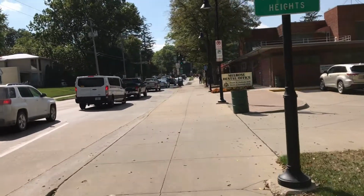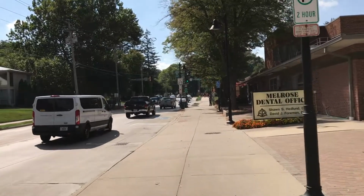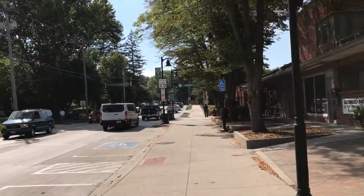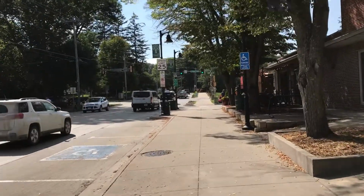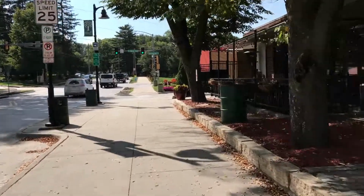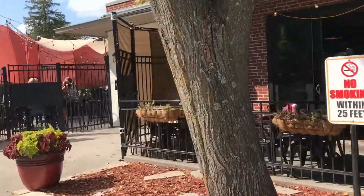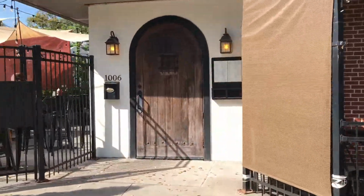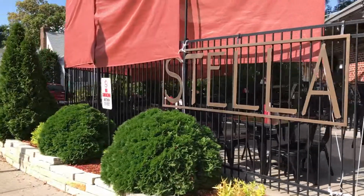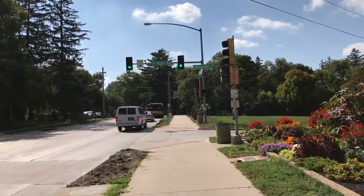So this makes a nice alternative shortcut for people wanting to get from that sort of arts campus, west campus, along the river, over here to the west side. I'm going to point out this is 1006 Melrose Avenue. That's Stella, which is a really nice neighborhood bar and restaurant.